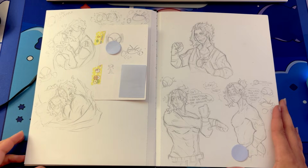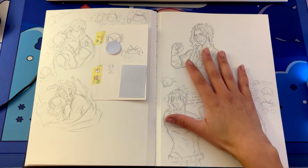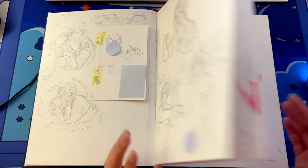This page is embarrassing! So, we've got some Lucky Might. Of course, there was bound to be Lucky Might in this book. And I don't want to talk about this page. This is embarrassing. Don't look at any of these, please, okay? Moving on.